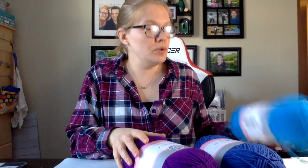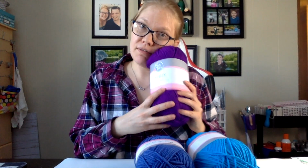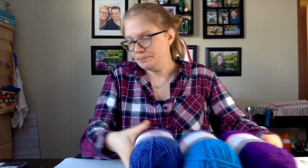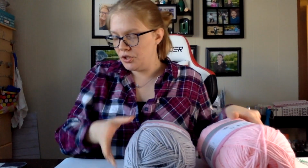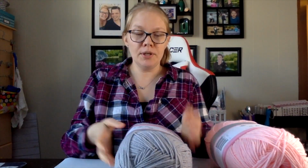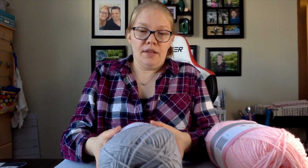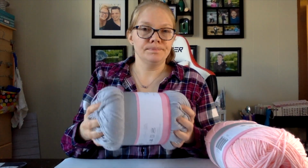I got 2 of the Atomic Turk, 2 of the Hyacinth, because purple is my favorite, and 2 of the Denim, which is a super pretty blue color, for $2.69 a skein. And then I got 2 of these. These are the Liberty 400. They're super big.